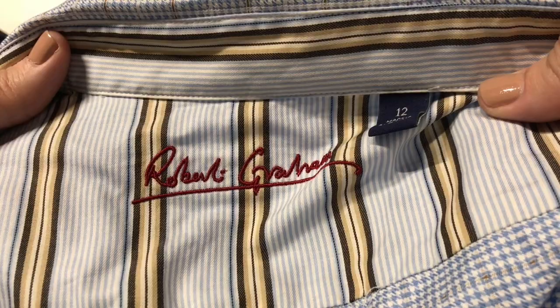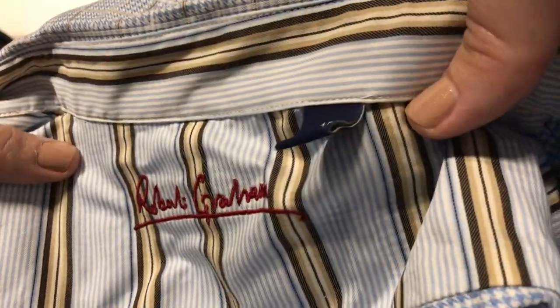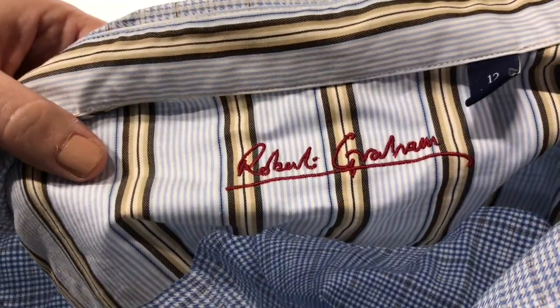Robert Graham. I've been talking about this brand more and more because I've been finding it more and more. It's a great brand. This is a size 12, so that's a woman's. It is a button-down plaid shirt. And whenever you're looking at Robert Graham, I always suggest you flip open your cuffs, because there's usually a really great pattern or design under the cuff. So I really like that. Now, this I bought for just under $4, and it looks like I'm going to be taking it to eBay and hopefully getting about $30 for it.